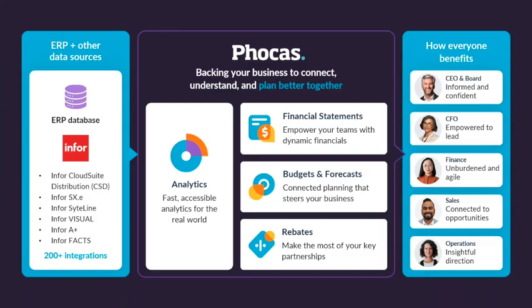But lastly, how everyone benefits. Phocas was truly designed for the end user, meaning you don't have to write code or be technical to log in, run reports, run queries, and get the information that you need. So anyone from sales to operations to IT to finance to your leadership, anyone can go in and get value from these tools.